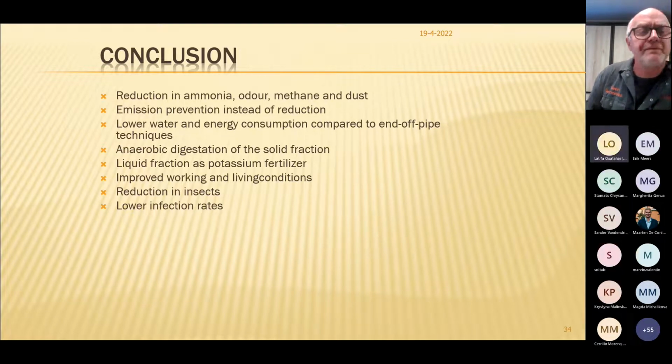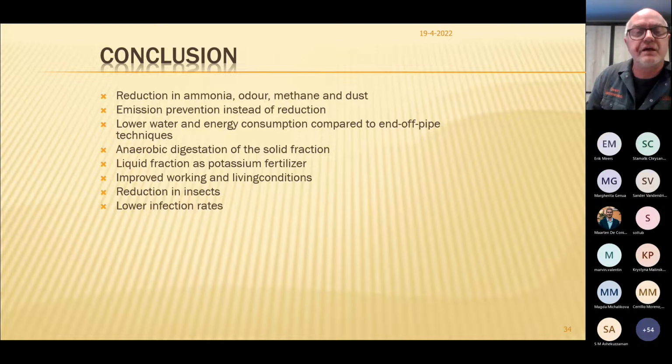We also have a better climate, so it is proven that the lung quality of the pigs at the slaughterhouse is better. So we need less or no medication if there are problems. So the living circumstances are better in that system than in a full slatted floor with a normal pit system.